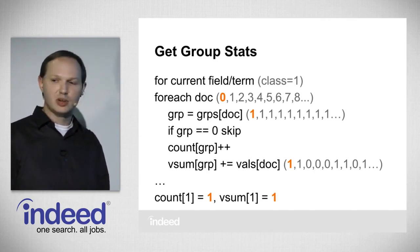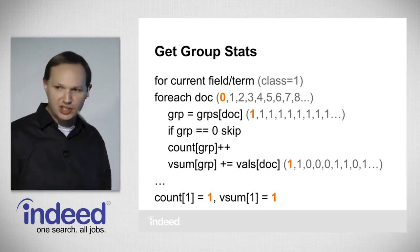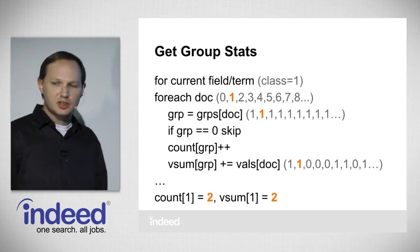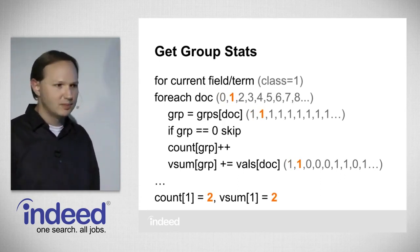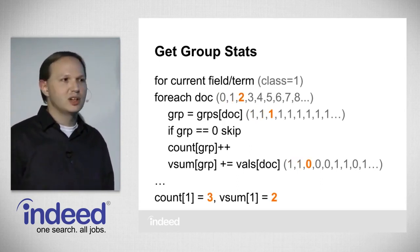We look up its group. It's in group 1. So we increment the count for group 1. The passenger 0 survived, so we're going to increment vsum. So for passenger 1, they also survived, so we increment vsum, and we also increment the count. Passenger 2 did not survive, so we don't increment vsum.